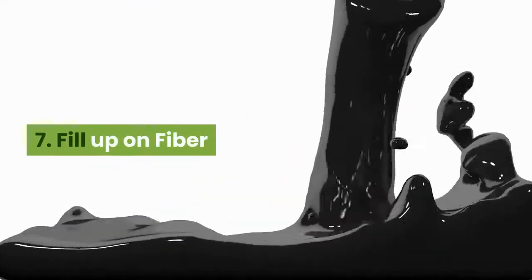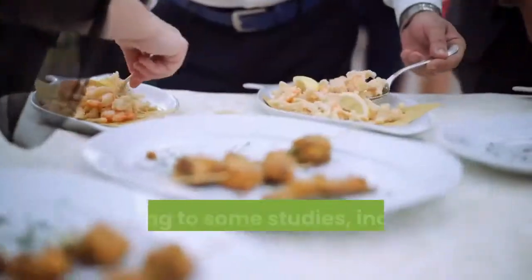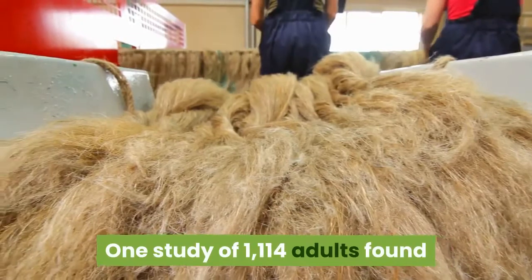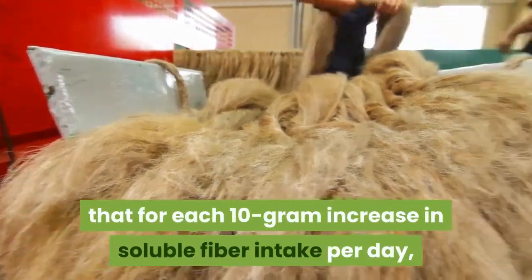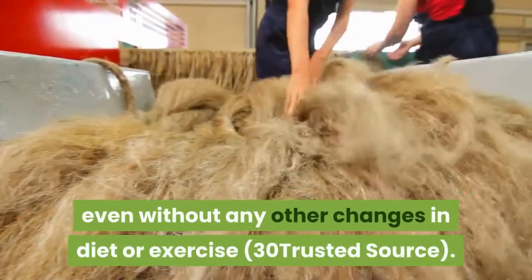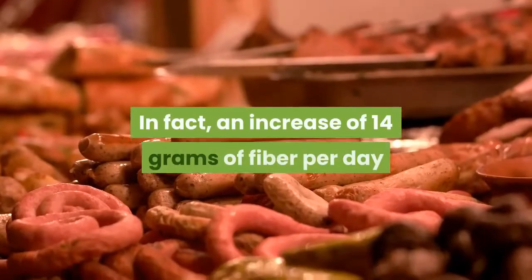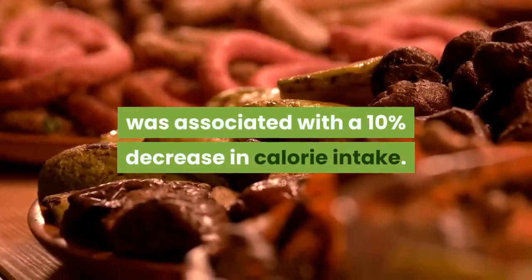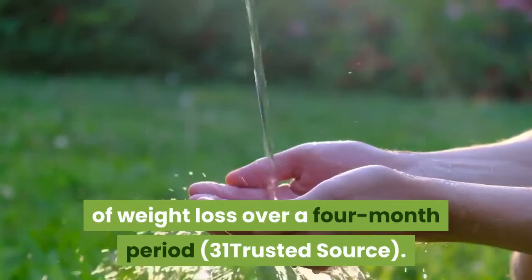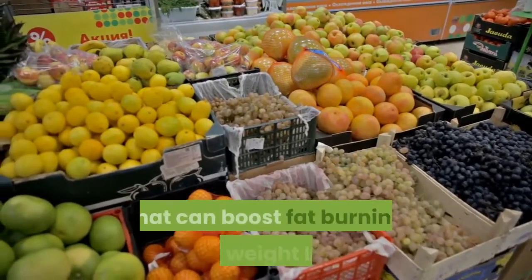7. Fill up on fiber. Soluble fiber absorbs water and moves through the digestive tract slowly, helping you feel fuller for longer. According to some studies, increasing your intake of high-fiber foods may protect against weight gain and fat accumulation. One study of 1,114 adults found that for each 10-gram increase in soluble fiber intake per day, participants lost 3.7% of their belly fat over a 5-year period, even without any other changes in diet or exercise. Another review also found that increasing fiber intake promoted feelings of fullness and decreased hunger. In fact, an increase of 14 grams of fiber per day was associated with a 10% decrease in calorie intake. Not only that, but it was also linked to nearly 4.4 pounds (2 kilograms) of weight loss over a 4-month period. Fruits, vegetables, legumes, whole grains, nuts and seeds are a few examples of high-fiber foods that can boost fat burning and weight loss.